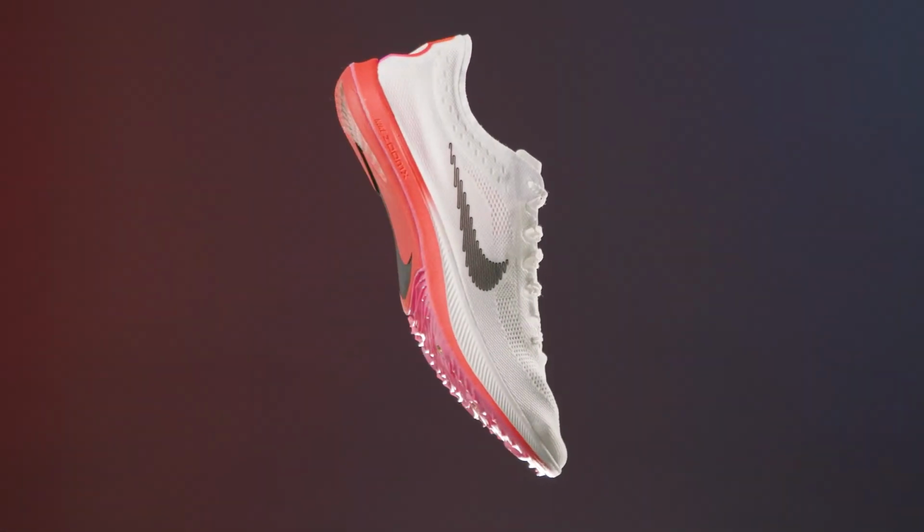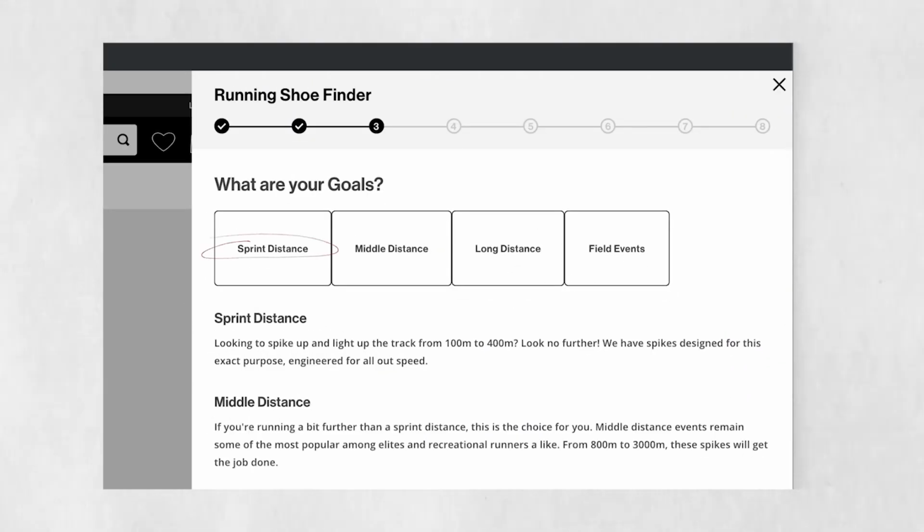On the spike section of the shoe finder, you'll find three categories, being sprint distance, which covers anything from 60 meters up to 400 meters, middle distance, which will cover 800 meters to 3000 meters, and long distance, which will cover 5000 and 10,000 meters.